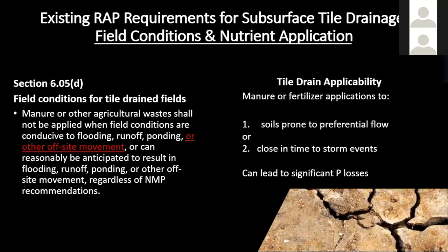Another big component of education is in section 605D, which has a requirement to look at field conditions when applying nutrients. We've spent a lot of time talking about flooding, runoff, and ponding. When can I spread when fields are wet, or if it's about to rain, or if it's a light drizzle? Those are all conversations we've had.